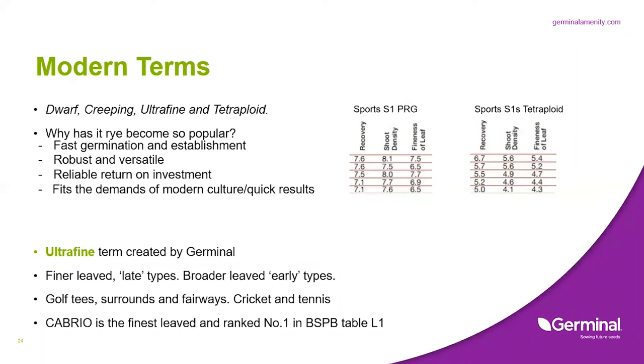So let's move down now to ultrafine, which I mentioned earlier on. Ultrafine was a term created by Germinal. This was created when we got Cabrio and we put it into trials of the STRI. What we noticed about it is its fineness of leaf, 8.6. And we also already had Escapade, whose fineness of leaf is a score of 8. So putting those two together, we saw how fine leaf they were, and we came up with the term ultrafine.